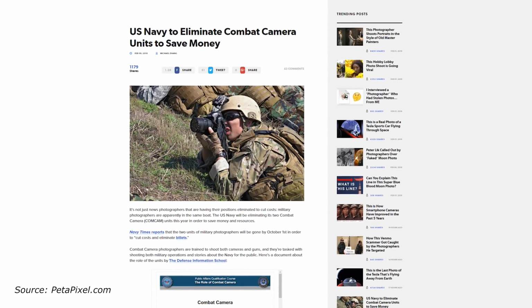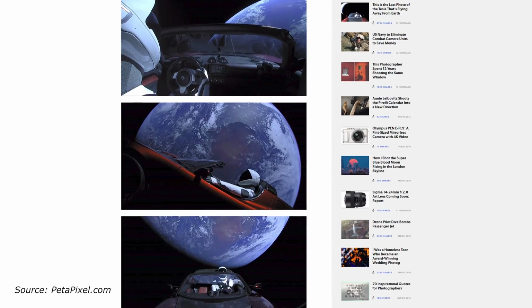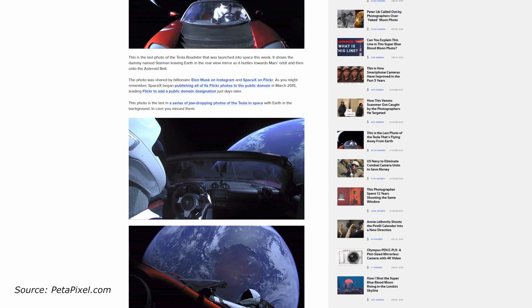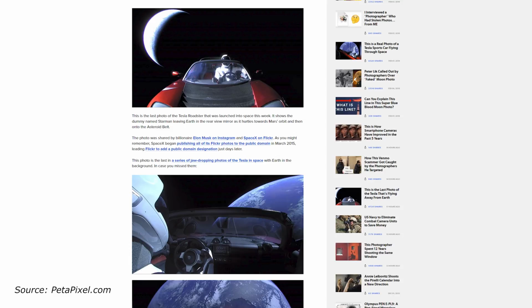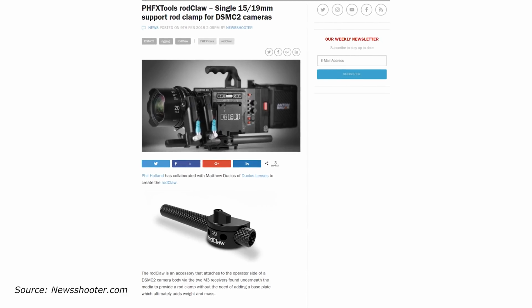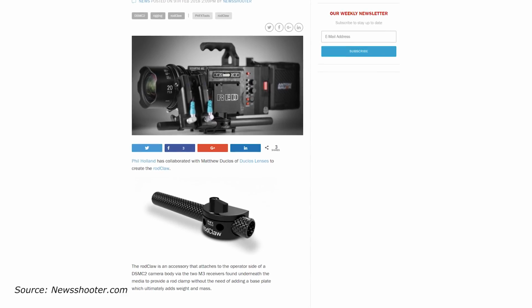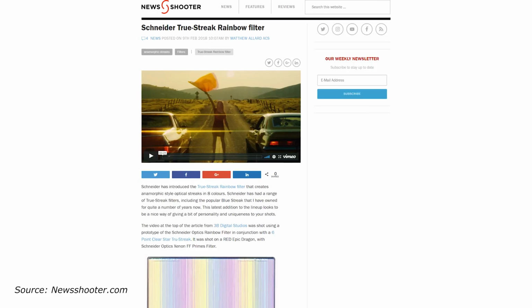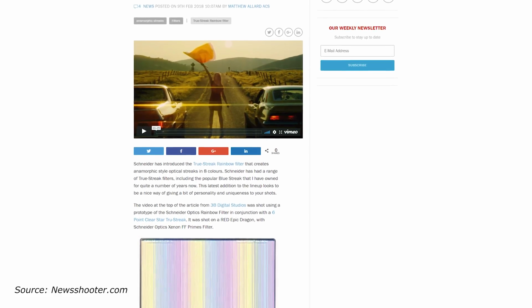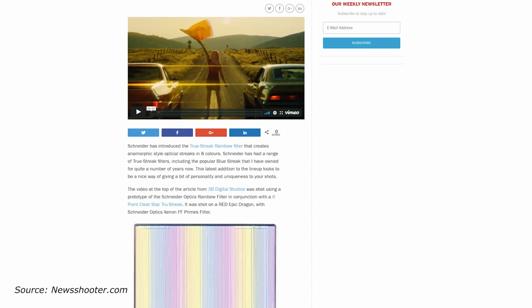The US Navy is getting rid of combat camera units due to budget, it says. This is the last real photo of the real Tesla Roadster that was sent into space. I wonder what camera settings they used. PHFtools has a new single 15 or 19mm rod clamp support for some REDs, useful with gimbals, I hear. Schneider has released a Streak rainbow filter. It can create similar flares to an anamorphic lens. It's a pretty unique look, actually.